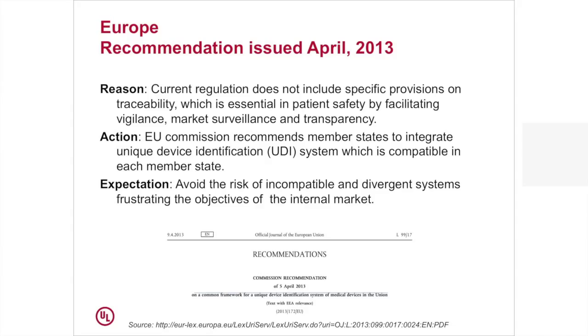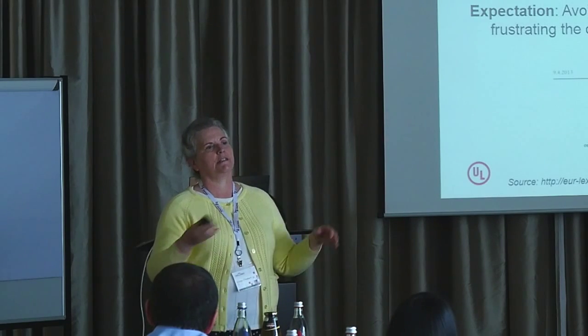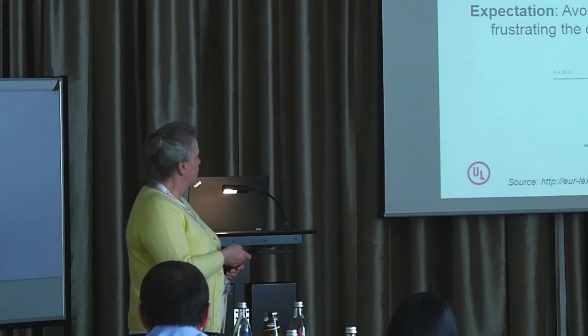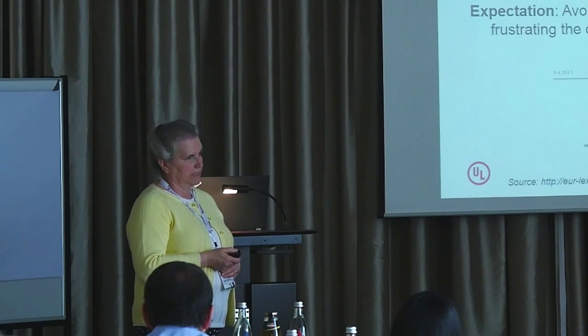So what about Europe and the rest of the world? You are probably aware that the European Commission did issue a recommendation after the initial draft of the US FDA final rule was published. They issued this recommendation in April of 2013, asking the member states to think about what can be done to incorporate a global unique identification system in Europe, and to avoid the risk of incompatible or divergent systems. So really come together and find a way that we can do the same sort of thing the FDA is doing and have a reporting mechanism that will allow us to be consistent with what the US is doing.